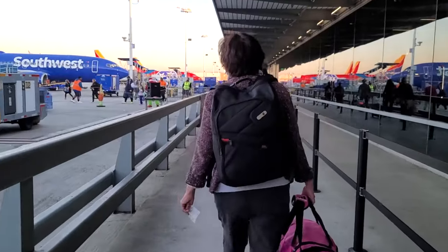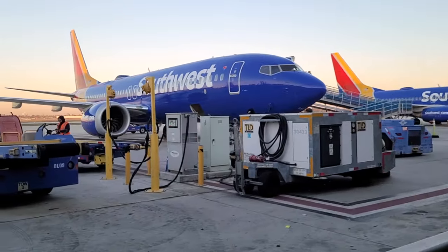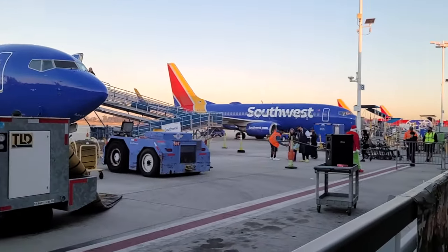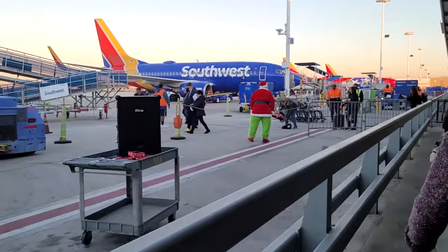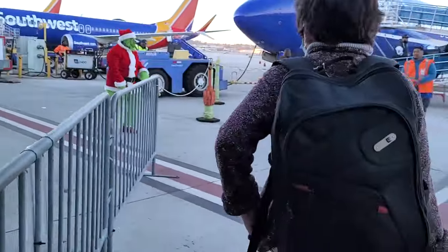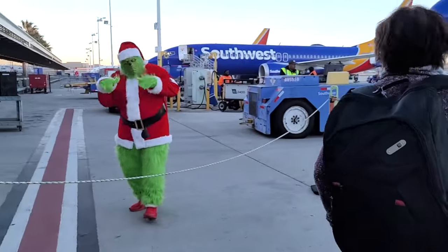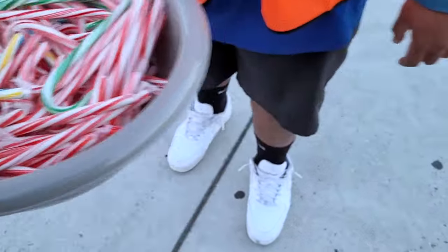It's a bit of a walk from the gate to our plane, and to avoid confusion and boarding a different plane, the walkways are roped off to direct you to which plane you should get on. And, of course, with this being the holiday season and wanting to create a more festive atmosphere, this morning we're greeted by a dancing Grinch, and we'll even be offered some candy canes, which was a bit of an unexpected surprise. Thank you.